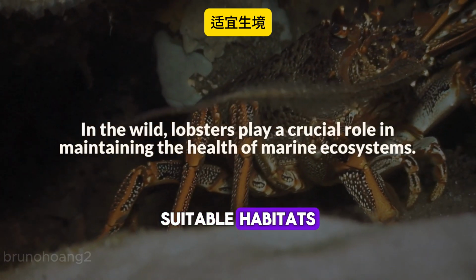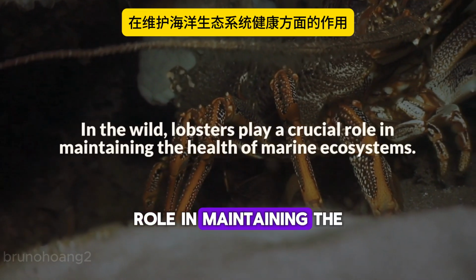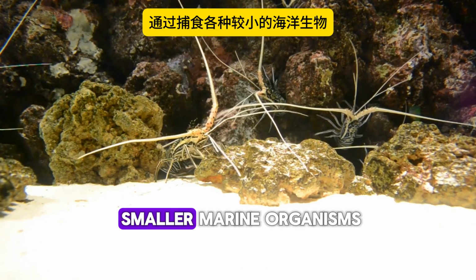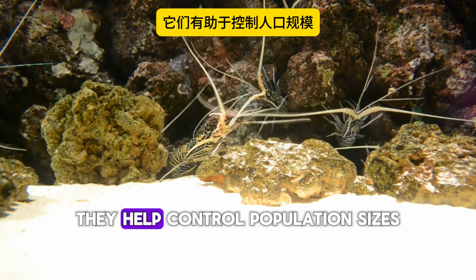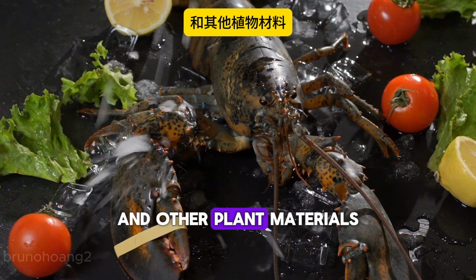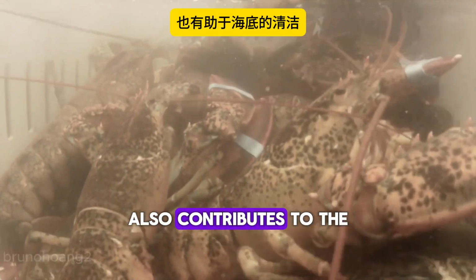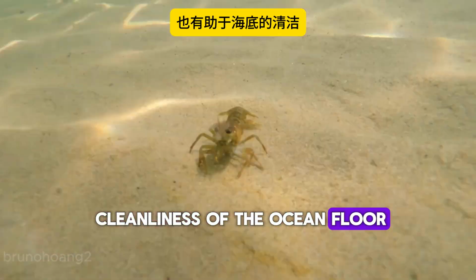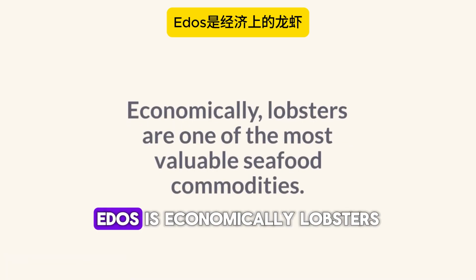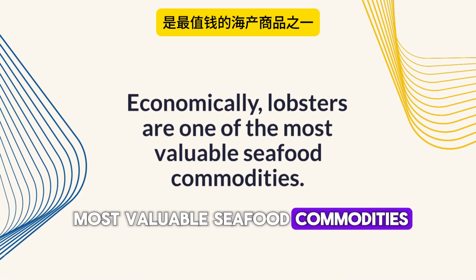In the wild, lobsters play a crucial role in maintaining the health of marine ecosystems. By preying on various smaller marine organisms, they help control population sizes and prevent overgrazing of algae and other plant materials. Their scavenging behavior also contributes to the cleanliness of the ocean floor by breaking down and consuming dead organic matter. Economically, lobsters are one of the most valuable seafood commodities.